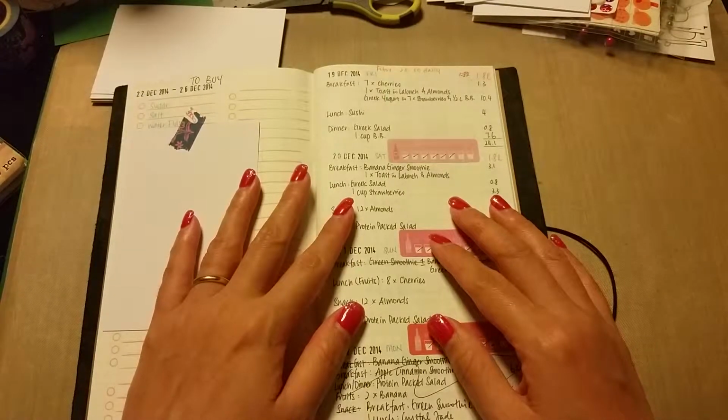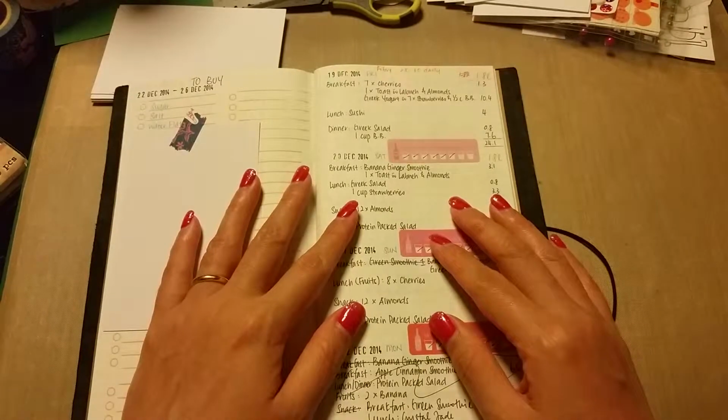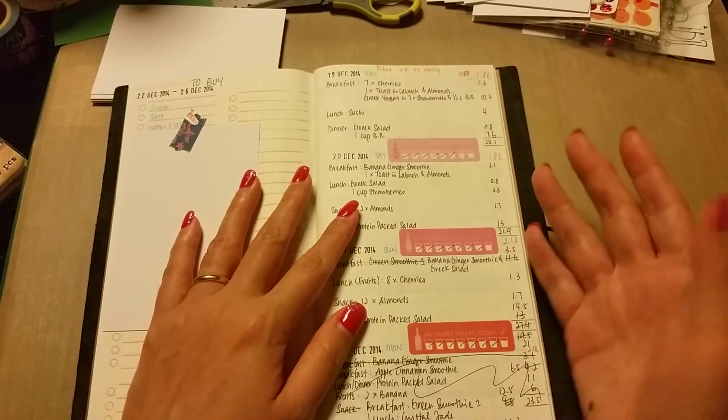Yes, they are mostly organic, and yes, they are healthier, but that doesn't mean that they don't taste good. And I was really surprised that they taste just as nice. And through this diet, I also found out that I really like Greek yogurt a lot. It's my first time trying Greek yogurt.